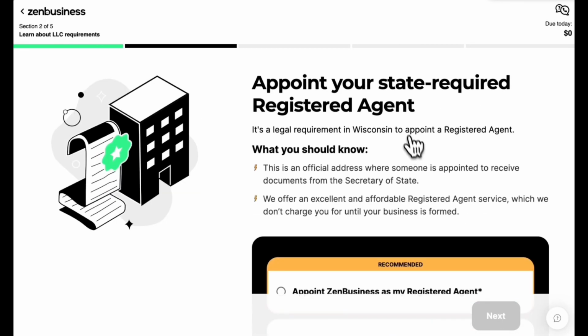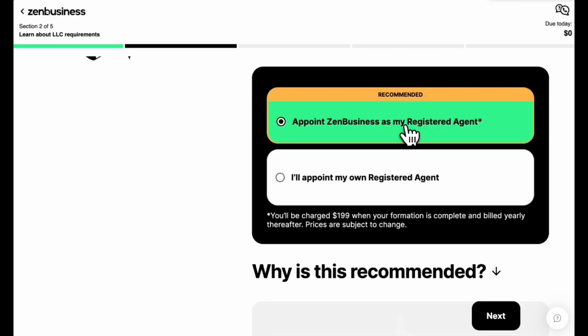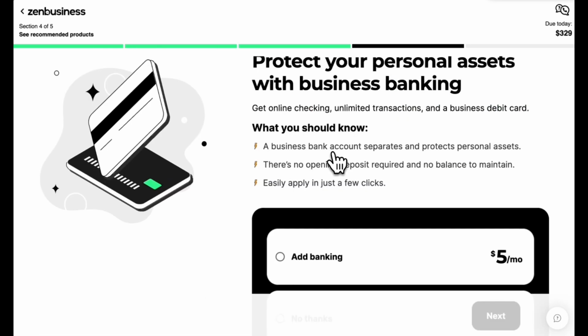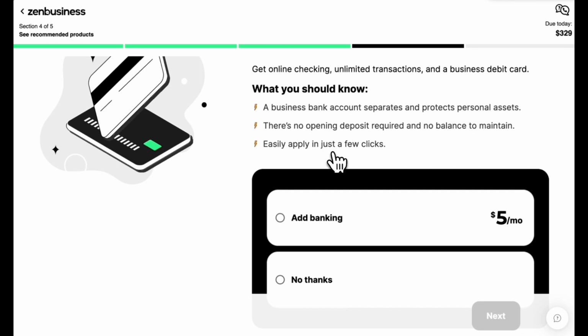Let's hit next. Appoint your state required registered agent. We want ZenBusiness to act as our registered agent. So let's hit next and continue. Choose your package. We're going with the Pro plan. And do we want to have ZenBusiness do our business banking? We're going to say no thanks for now, as we can connect with other banks that are free. And I've included some links to those in the comment section.